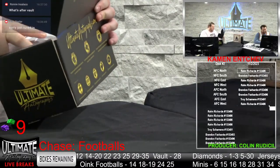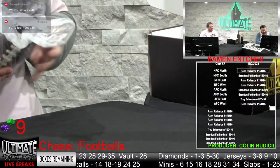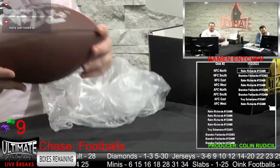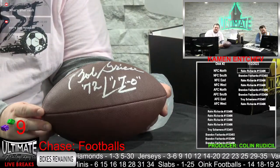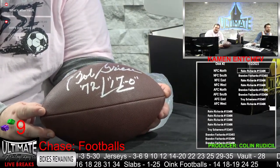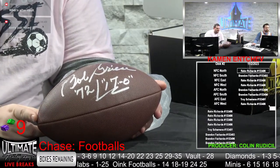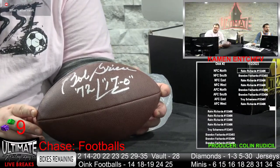He would never. All right, here comes William Maynard's all-time favorite quarterback, Colin. You know who it is. Yep, one of the best autographs of all time. Now we got ourselves the Bob Griese autograph football, with the 72, 17-0 inscription for the 17-0 Miami Dolphins. Look at that ball. The only team in the history of football, Colin, to be undefeated in the regular season and the postseason. The two-time Super Bowl champion, pro and college football Hall of Fame quarterback, Bob Griese.